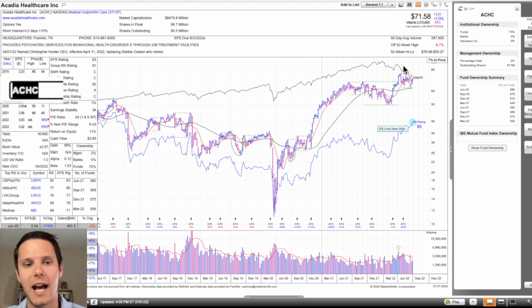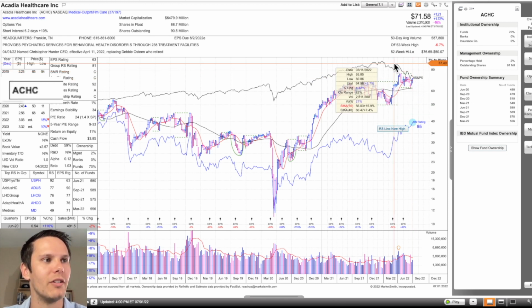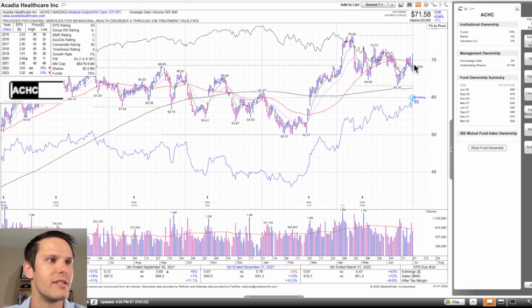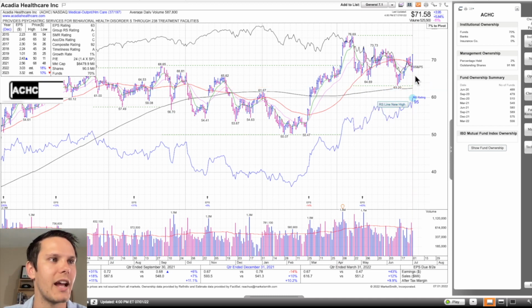Less resistance up top. Then the stock has only one group of sellers, and that group of sellers are people in profit, selling for profit, not people that can get out for break even. We don't want to see this overhead supply too heavy. Back to a daily chart. You can see on Friday, really nice action, up 5.8%, breaking back over the 8, 21, and 50-day moving average. We're above what's now an increasing 200-day simple moving average.